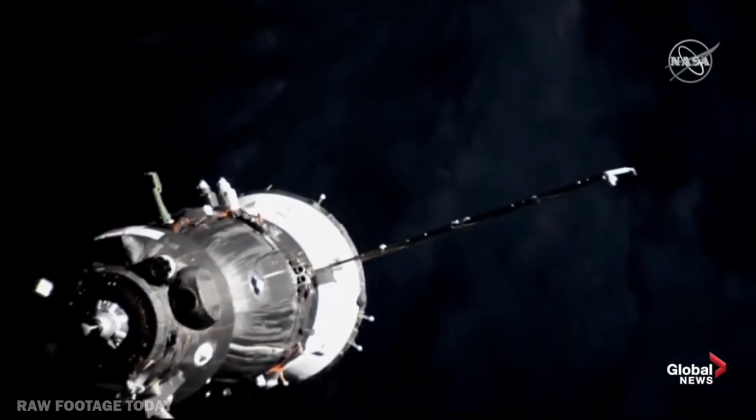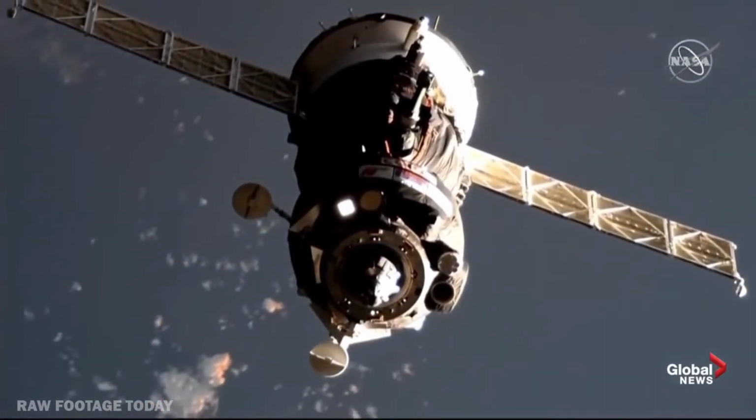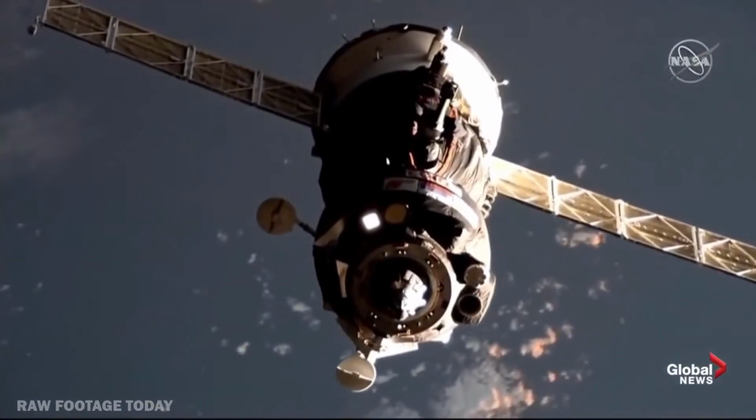The time is 03:55:00. The range is 53 meters. Closing rate 023.